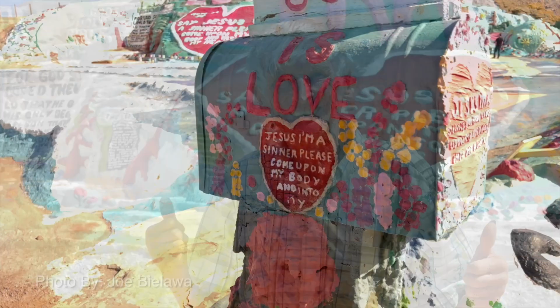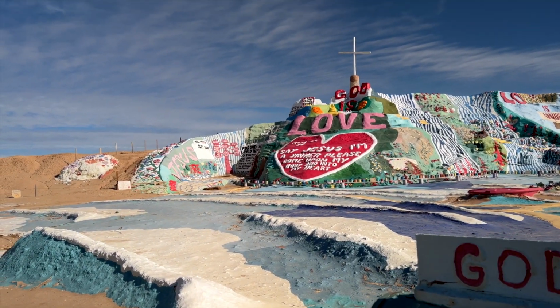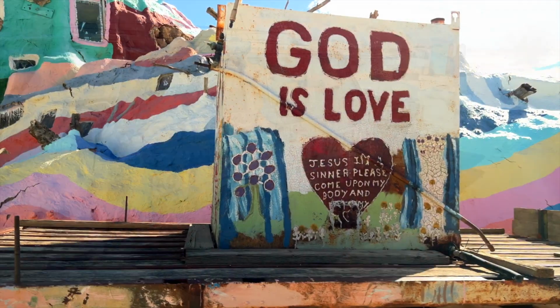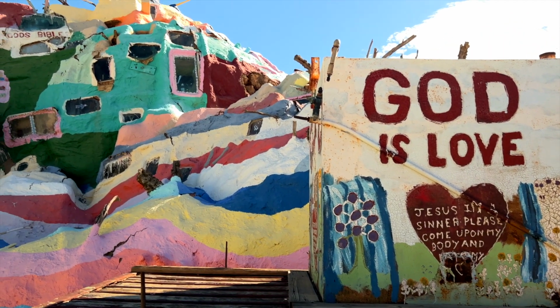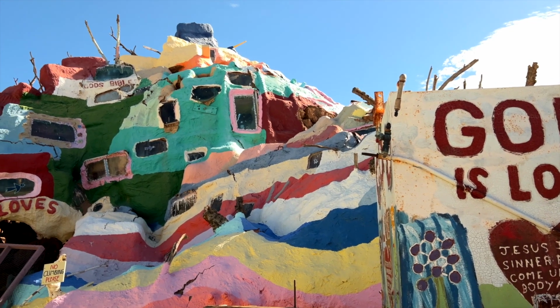Leonard believed that Christianity was a simple proposition based on the sinner's prayer. Accept Jesus into your heart, repent your sins, and be saved. While Leonard passed on in 2014, he did live long enough to see his mountain proclaimed a national treasure by the Congress of the United States.